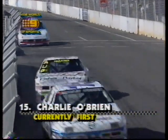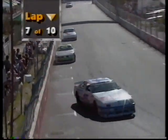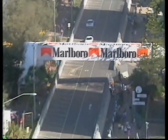Right, just explain the first two cars for us. First two cars, the Ford Thunderbird Charlie O'Brien is running, an Oldsmobile Cutlass Supreme, a General Motors product for John Faulkner. So it's a good Ford versus GM battle again. And then back there in 3rd spot and closing very fast on John Faulkner is none other than Jimmy Richards. And I'd say Faulkner's in trouble because Richo's pulling out.